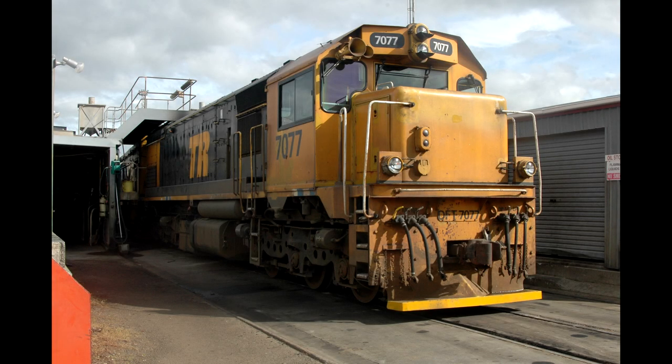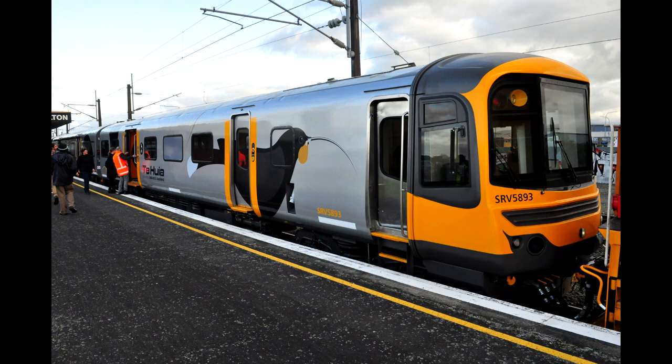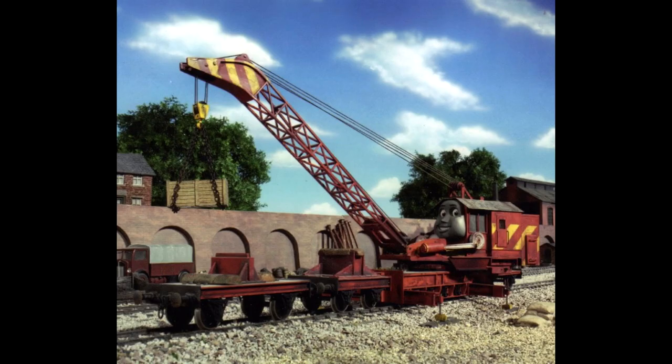On Tuesday the 6th of April 2021, New Zealand finally got a new passenger train service. Took us long enough. This was of course Te Huia, a service that initially ran from Hamilton's Frankton station to Papakura in South Auckland. The service got its name from an extinct New Zealand bird, and has had a pretty rocky first year, to say the least.